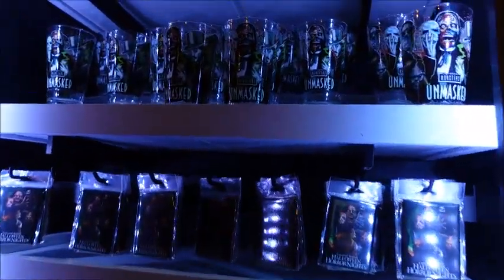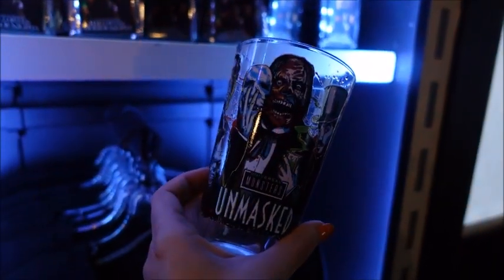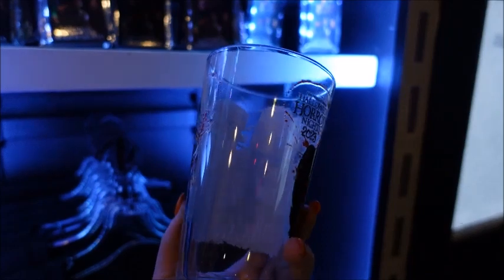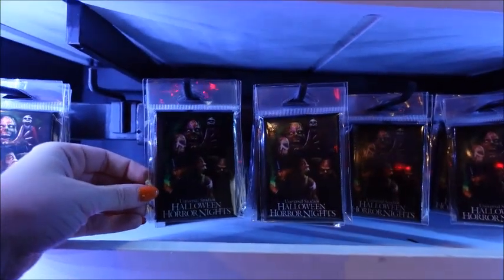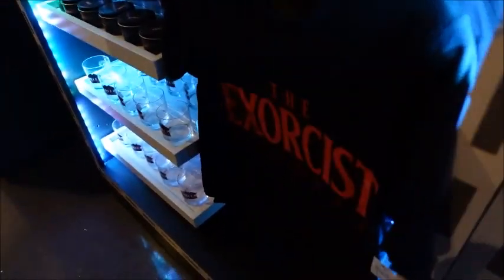Everybody's fighting for the dueling dragons. Got the monsters unmasked. Nothing on that side. I guess it just wraps around 17. And then you have the same print in the magnet. I feel like we saw this at the boutique. Here's Exorcist things.